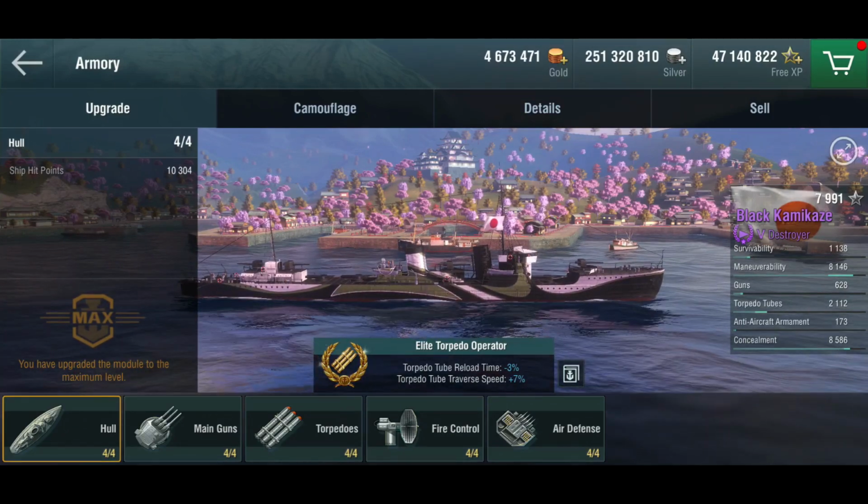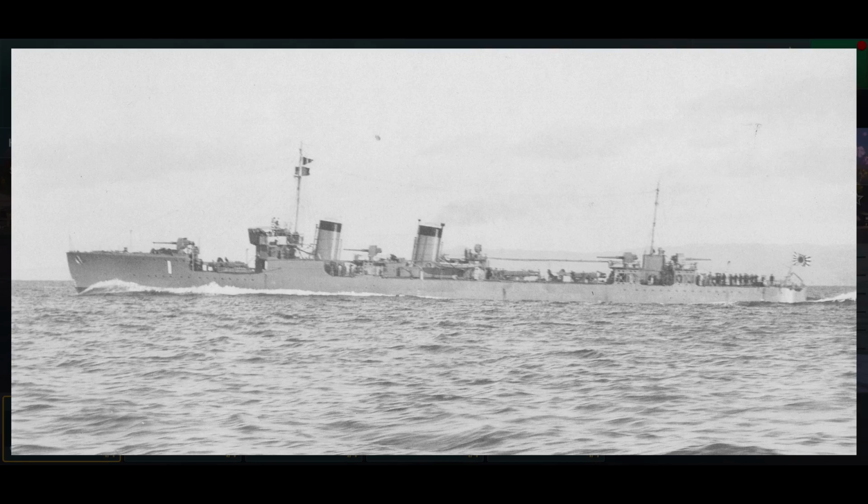The Kamikazes were built well before the Second World War and were kind of outdated at the time. So mostly they were used for convoy duty. And that was true. So the Kamikaze class actually consisted of a bunch of destroyers that didn't have names in the beginning. And this one, well, not the black one, but the regular one, was number 1.